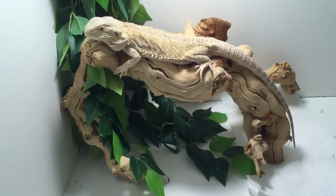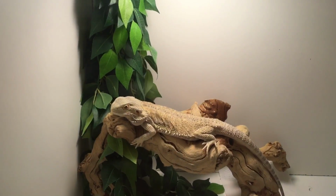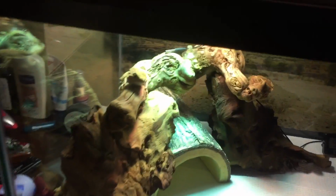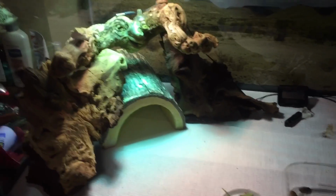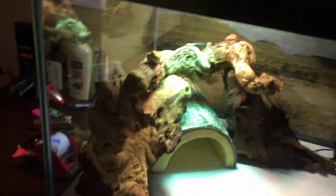But yeah, yesterday I gave them both a bath together just to see what would happen, and obviously I was standing there watching. And he ran over and just sat right on her back, and she didn't care. It was like he was her son from her clutch, and she just sat there, and I splashed water on the both of them, and they just sat there. So they don't mind each other.